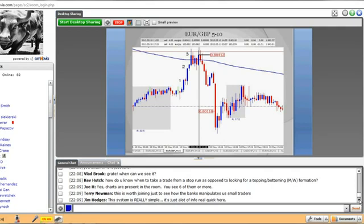So when we don't call a trade, traders have to apply it for themselves. And I think that's really why we've seen so much more success with the new model.